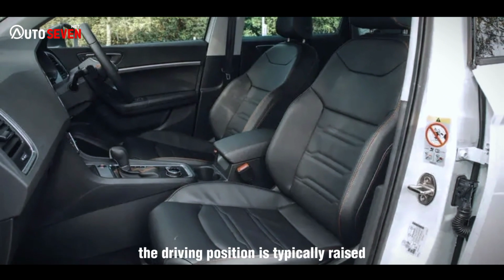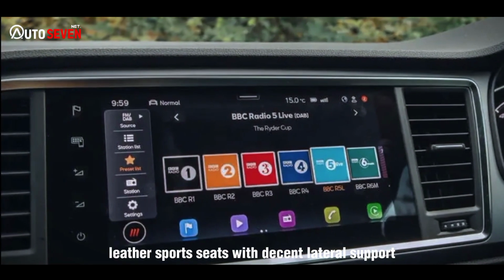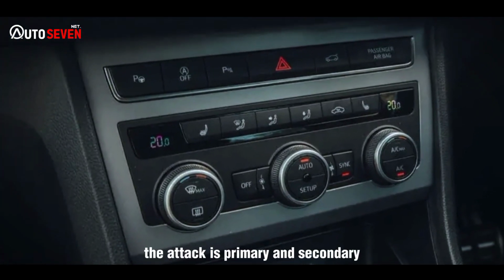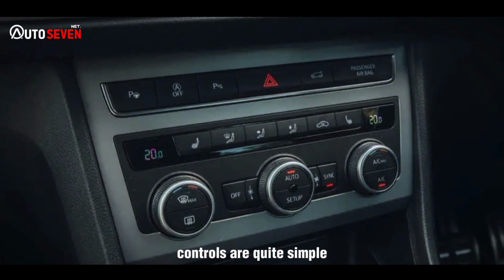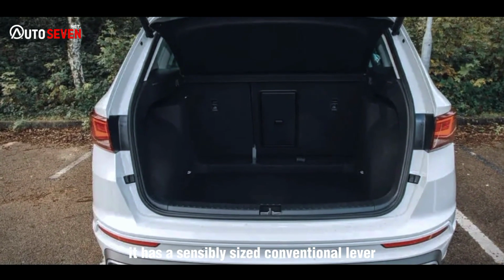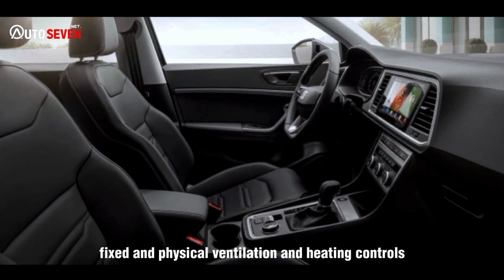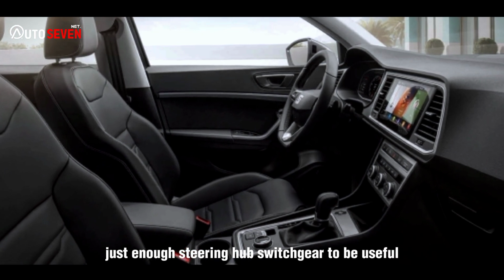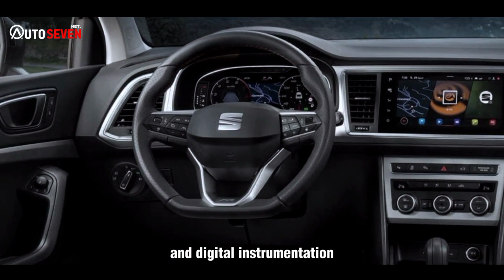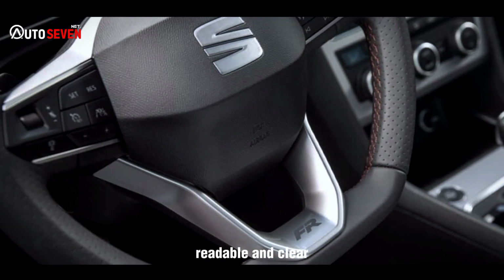In the front, the driving position is typically raised but sound, on top of comfortable leather sport seats, with decent lateral support. The Ateca's primary and secondary controls are quite simple. It has a sensibly sized conventional lever for a gear selector, fixed and physical ventilation and heating controls, just enough steering hub switchgear to be useful but not so much as to bamboozle, and digital instrumentation that is, in the main, simple, readable and clear.